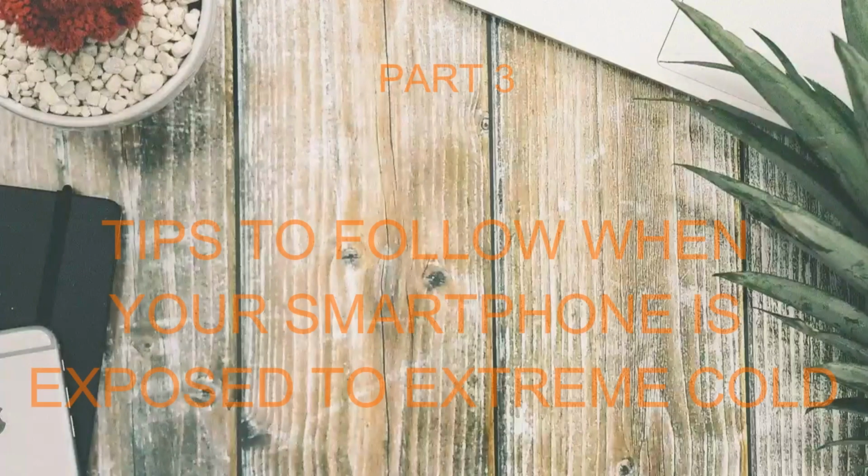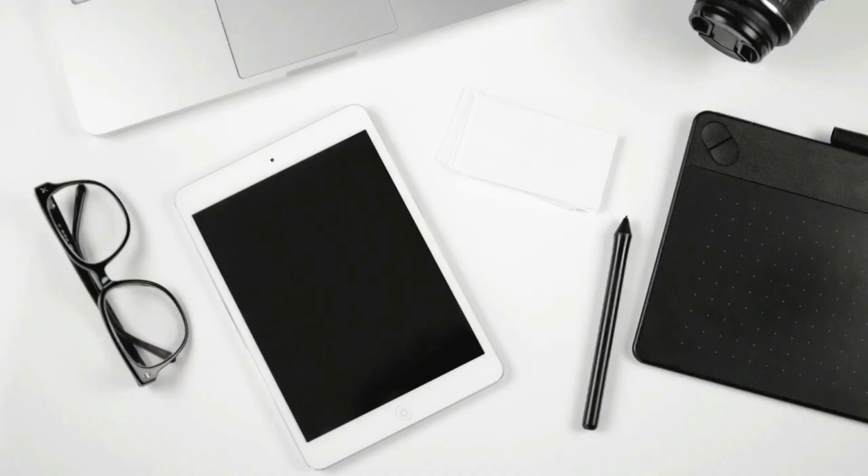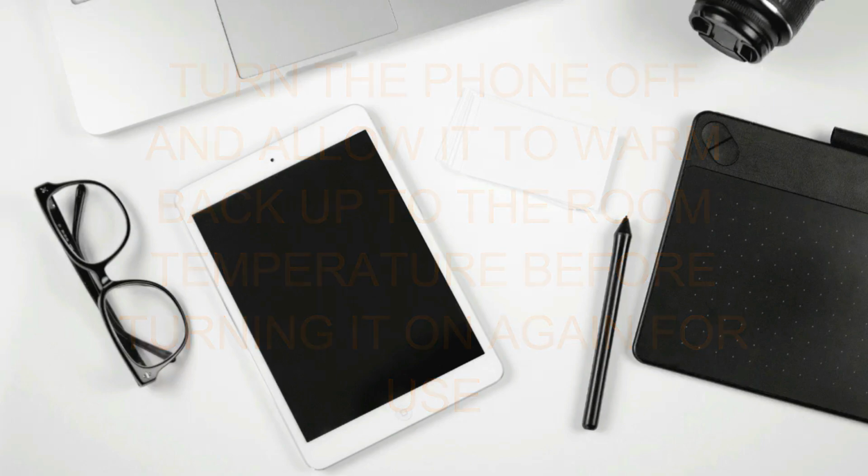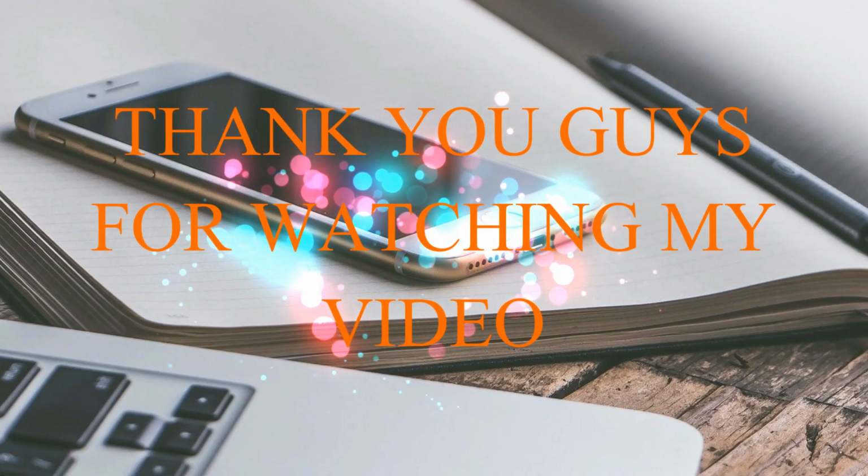Part 3. Tips to follow when your smartphone is exposed to extreme cold. Turn the phone off and allow it to warm back up to room temperature before turning it on again for use.